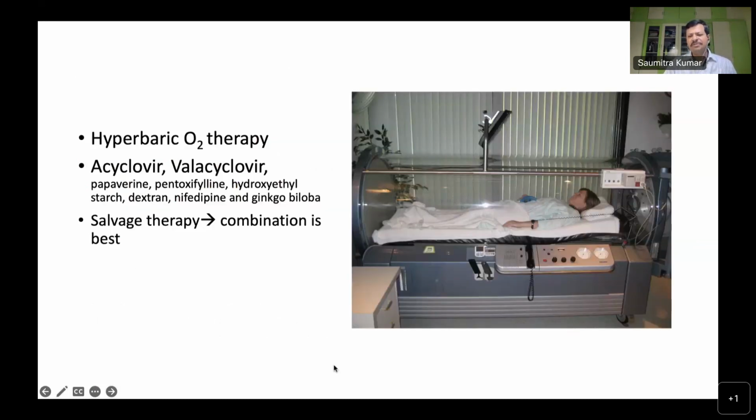Hyperbaric oxygen therapy, this is very upcoming, and this has promising results because it increases the oxygen supply to the cochlear nerve cells and the auditory nerves. It has shown promise, but the efficacy is only 30%.